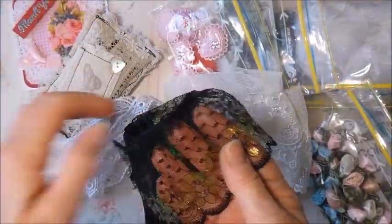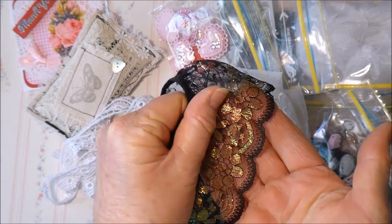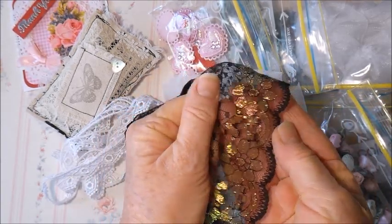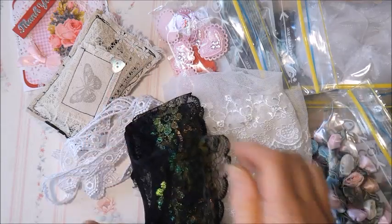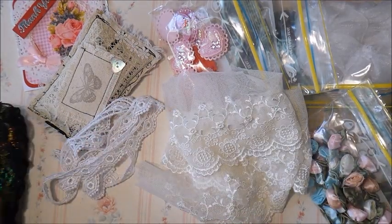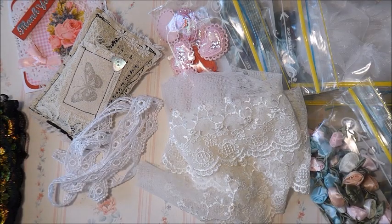Oh, that's lovely. That's lovely. And you could use it as a smaller trim as well. You don't have to use the full width of it. Oh, thank you so much for that, Annette. That was very kind of you to pop those in. So there we go. I've been working on something, and can I show you?